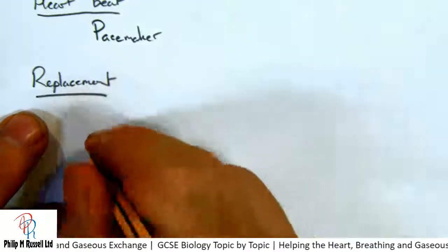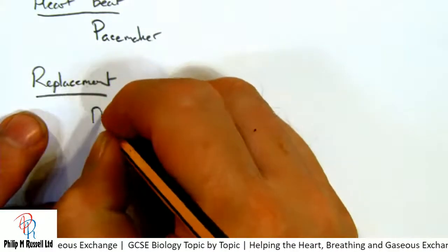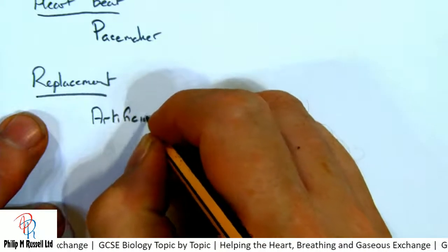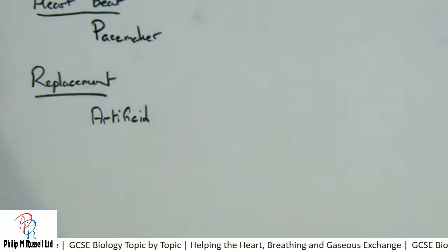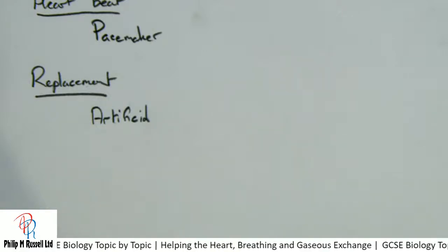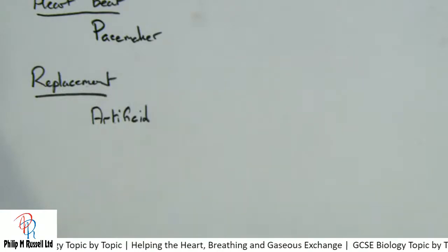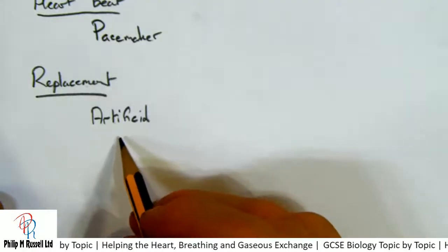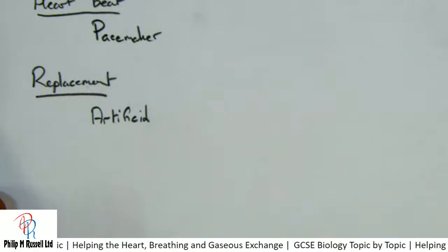Let's suppose your heart runs out and the replacement still hasn't been found. So there are on the market some artificial hearts, and these sort of mechanical ones do work. I believe the longest someone lived on one of these was several months. I think it was about 24 months, 2 years, someone survived on one of these. But generally this has got to be plugged in somehow, and that's not really ideal.